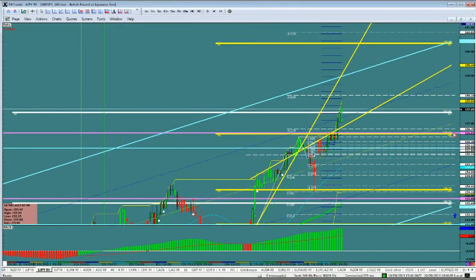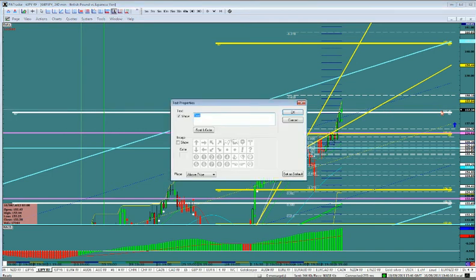So double your position above one, right about where we are right now, by the way, but not now. Need a pullback. You gotta have a pullback in order to do it. So there we go.